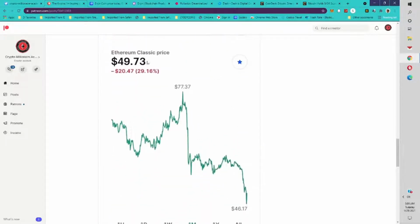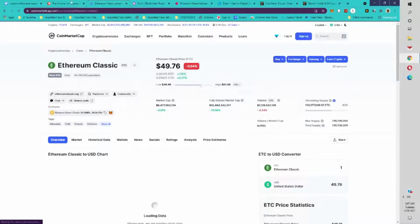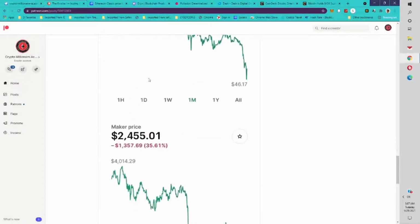So also yesterday, another coin that we chose was Ethereum Classic. And I chose Ethereum Classic because it's on Robinhood. It has a lot of liquidity. It was $49.73 yesterday when we got in. Ethereum Classic is now at $49.76. But it was down 29% on the monthly chart. The dip was too good to pass up. A 29% dip. I was telling my group to get in.